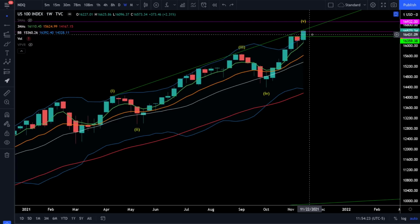Remember, I continue to say I expect Apple to make an all-time high before the next stock market correction, and we can clearly see Apple is now sitting at an all-time high. Don't just think Apple has to continue to run higher. All of the evidence is very clearly in front of us that Apple is now at all-time highs, hitting my price targets, and the NDX looks like it's very clearly finishing a 5-wave advance and sitting on top of resistance.